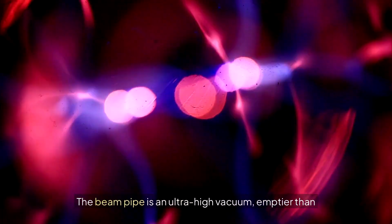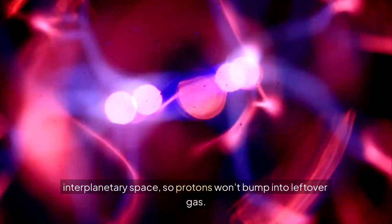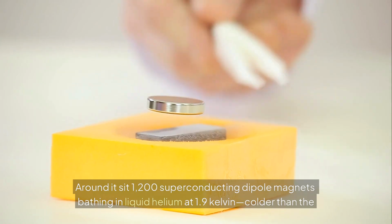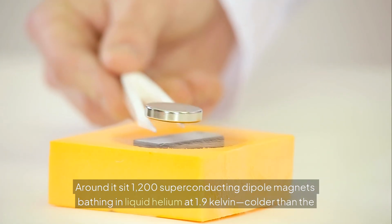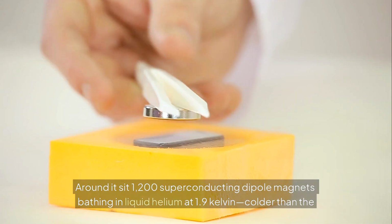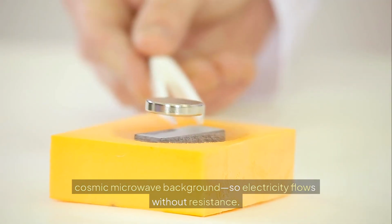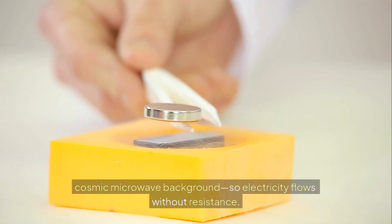The beam pipe is an ultra-high vacuum, emptier than interplanetary space, so protons won't bump into leftover gas. Around it sit 1,200 superconducting dipole magnets bathing in liquid helium at 1.9 Kelvin, colder than the cosmic microwave background, so electricity flows without resistance.